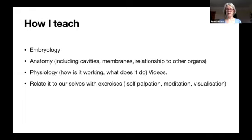And very often I use videos, because some people have made some amazing videos that can explain things very quickly. They can take 30 pictures and you just get it in a movement in a video. But I do also like to take the time that it takes to piece things together and do it slowly, so that it starts to get ingrained in our brains and we understand it better. We usually start to relate what we're teaching with exercises, so that people get meditations, self-palpations, visualizations, just to embody the knowledge that you're getting, because that's very important.